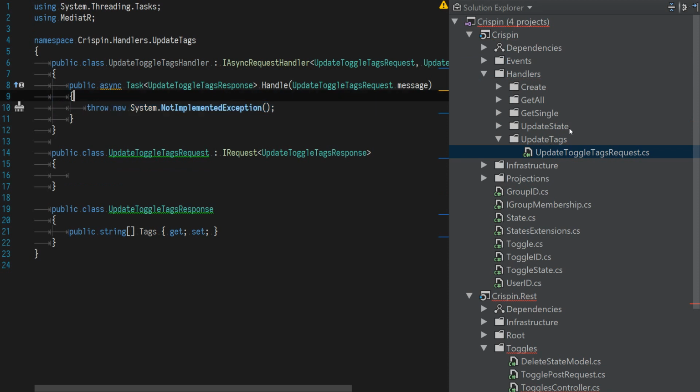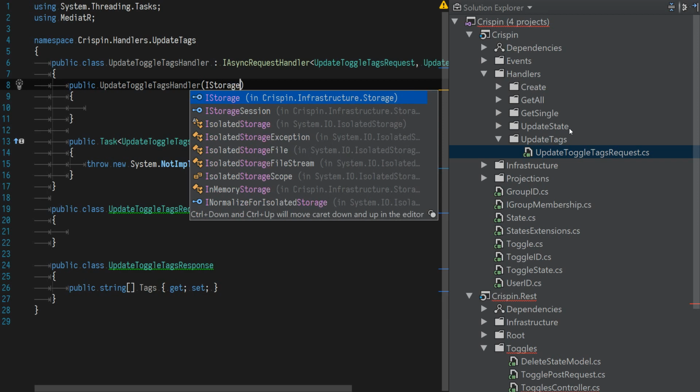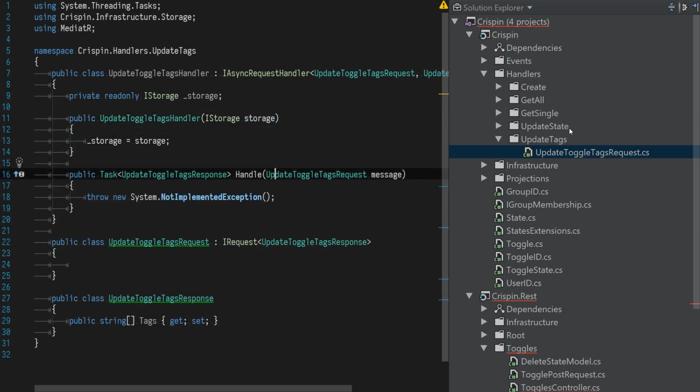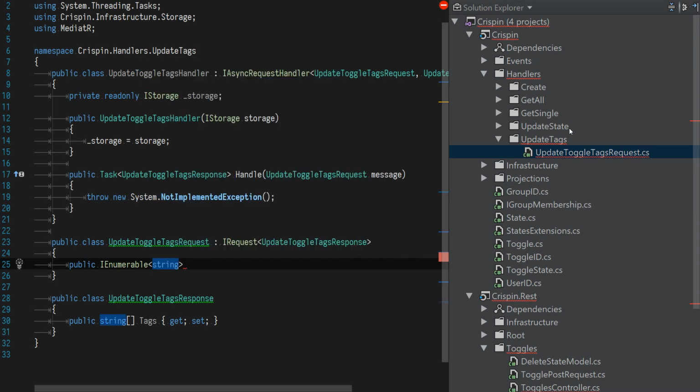Implement the missing members, and we're not going to be using async yet. And I know full well that we'll need to take in IStorage for this. Right, and we'll leave that throwing an exception. And here we'll do an IEnumerable for this, because when you're writing an API, it's a good idea to be as accepting of different inputs as you can, but be as specific as you can for outputs. So in our case, I don't actually care what you pass in to this tags property, as long as it implements IEnumerable of string. The response, however, I'm going to give out an array of strings.